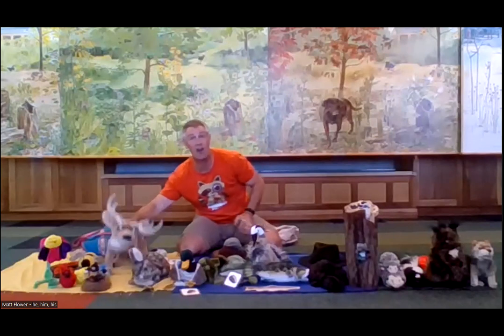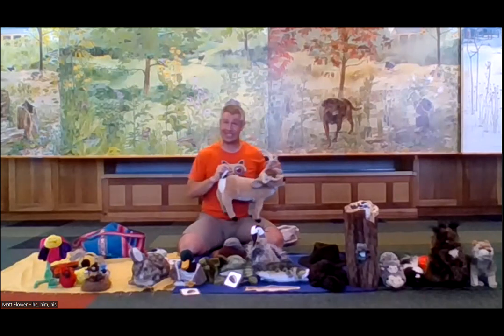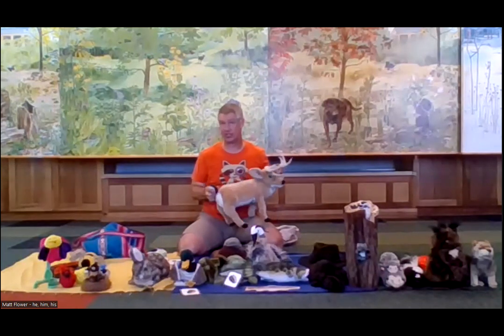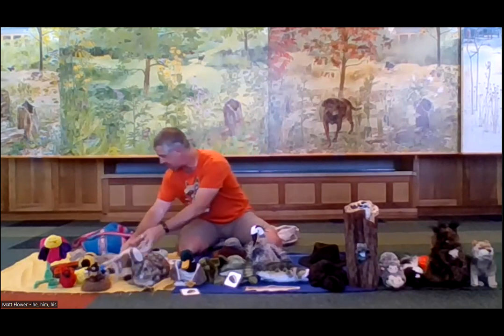Maybe it was our friend, the deer. Wow. Now we can tell that this is a boy because of its antlers. Yeah. Now this is a white-tailed deer. Out on the west coast there, I think you have mule deer, and mule deer have a black tail. Our friends here in Wisconsin have a white tail. And you can tell it's a boy because of its antler.